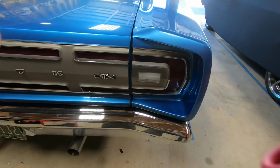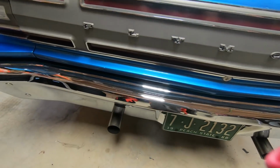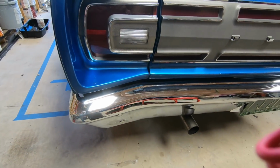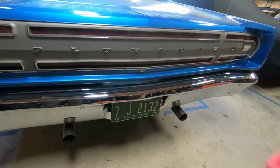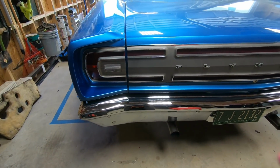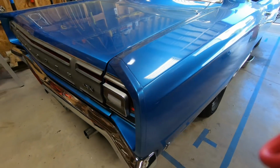We've got our tail light assemblies in already. Installed a new bumper. The original ones were just in horrible condition. And of course, restored a 1968 license plate. I have to do that on all of my cars, so the back end looks fantastic. And we start working our way around.